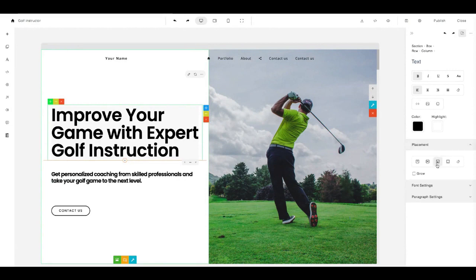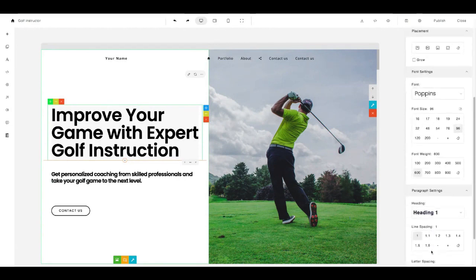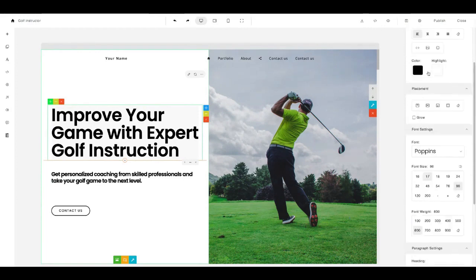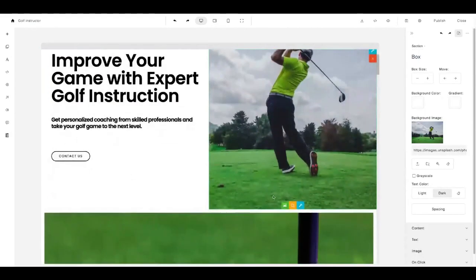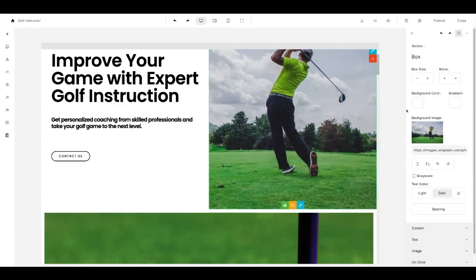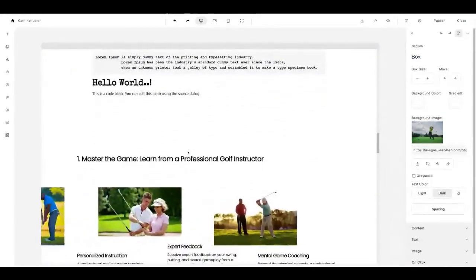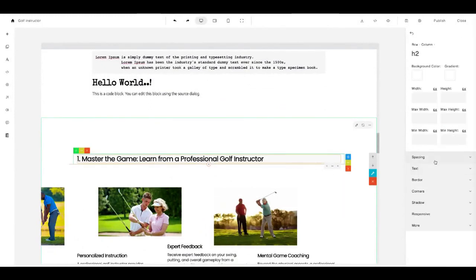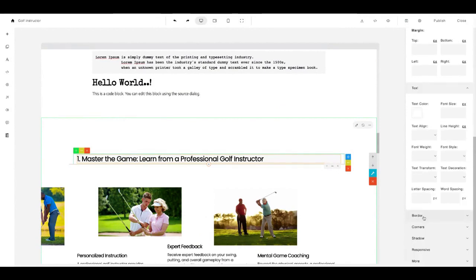Let me quickly show you some things here. Font settings, so you can change everything here as well, like paragraph settings. You can change the line spacing in here. Many, many options for each element. In each element, you have configuration settings where you can go, and then you can configure it. So when I scroll down, for example, I can go to this text, and then I can go to this configuration, to the settings, and I can change all of that in here. I can change the spacing. I can change the text. I can add the borders in here.